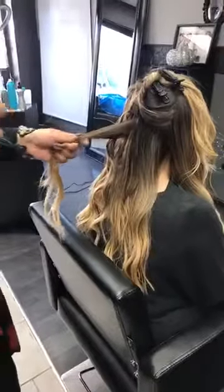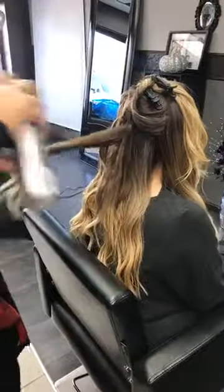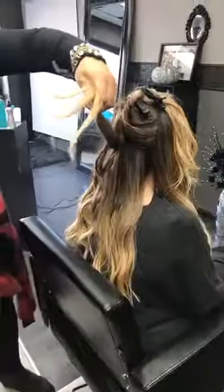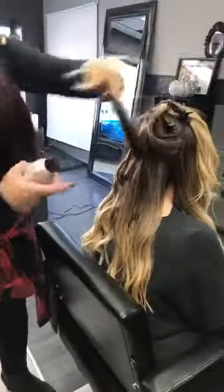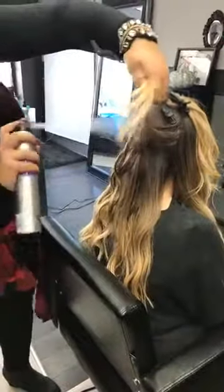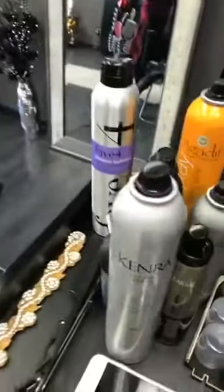I know Kenra 25 lasts really long. You don't have to worry about it falling. It smells so good. I wish you guys could smell this through the phone. But I do want to remind you guys, don't always just spray one side. You want to pick that hair back up and make sure this other side is sprayed too. So that's the Fave 4. Ooh, that smells so good.